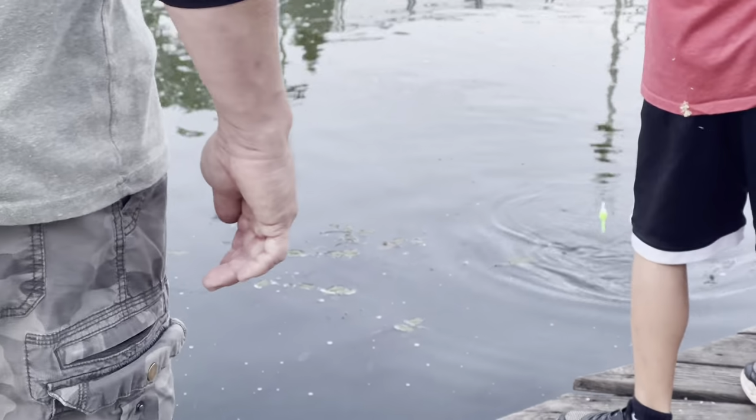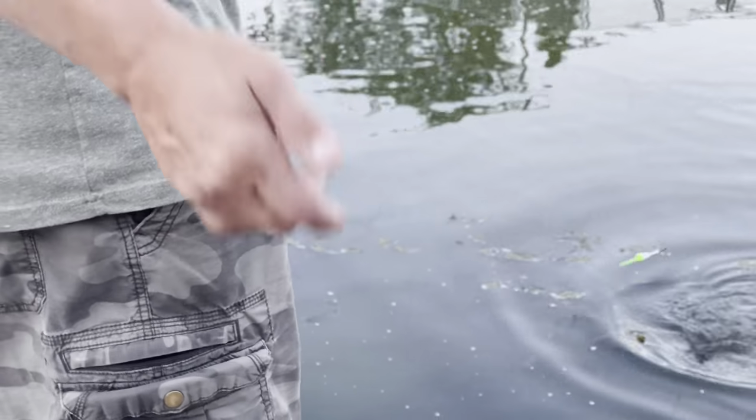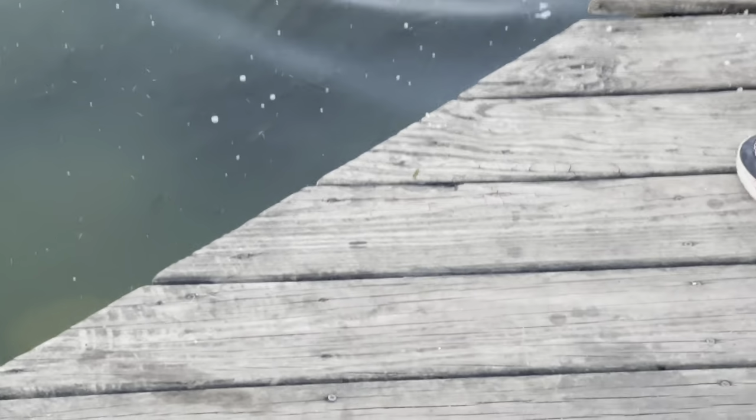Oh, it's a big snapping turtle. Oh, it's a turtle. Check out this big snapping turtle. Come here and video this. My God. This is a huge snapping turtle. Holy crap. Look at that thing. Don't let that fall in the water.